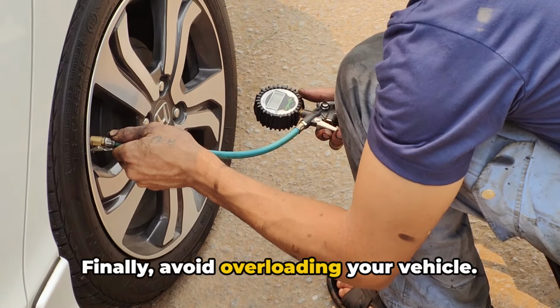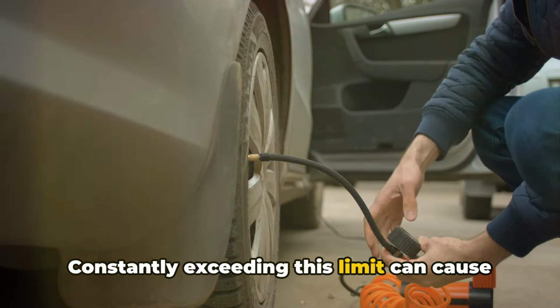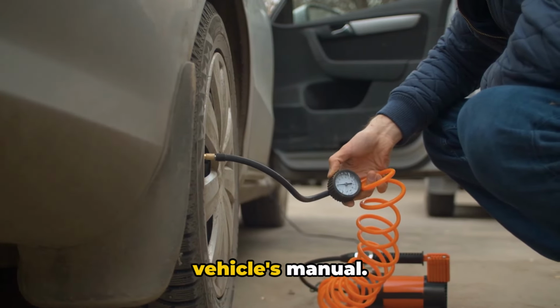Finally, avoid overloading your vehicle. Your tires are designed to carry a specific maximum load. Constantly exceeding this limit can cause your tires to wear out faster. Always adhere to your vehicle's load capacity, which you can find in your vehicle's manual.